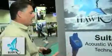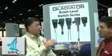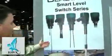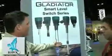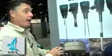Then we have point level products, which is over on this side. Point level products are there for either a high level shutoff or a low level shutoff, or high, low. And we have different technologies for different applications. We have a conductivity switch, a vibration switch for liquids and solids, and an RF switch, or admittance switch. Customers often want to have a high level safety shutoff for their pumps or valves.